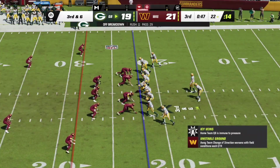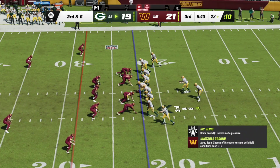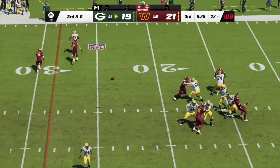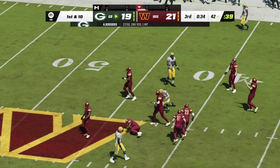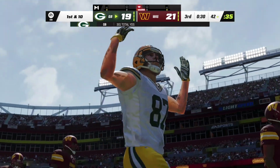Hard to believe because you go through your accounting on each and every defensive snap. Who's got who, what defense you're in. That was totally a blown coverage. In the middle of the field, he's got Nelson. And he is going to have a Packers first down as they're able to get the 3rd down conversion.